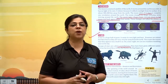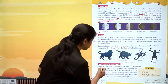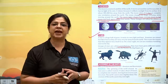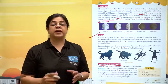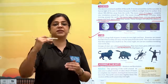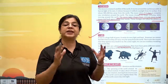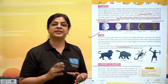We are now going to understand a very important concept, which is movement of the Earth. The Earth has an axis that runs exactly in the center, from the North Pole to the South Pole. The Earth also has an equator that divides the Earth into the Northern Hemisphere and the Southern Hemisphere. Now, with this knowledge, let us understand the two different types of movement that the Earth takes.